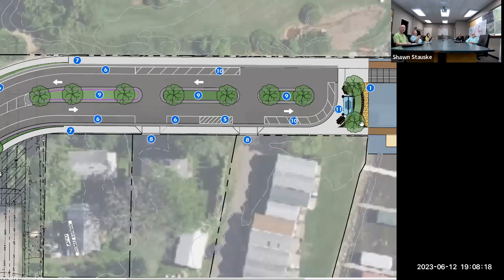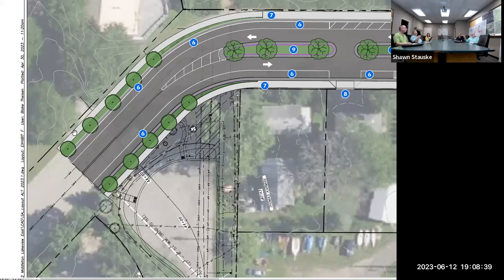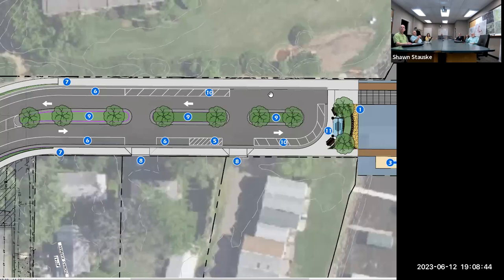Can we fit it on both sides and just restrict it as you get close? Have the turnaround be no parking? What's the purpose of restricting? So that people can turn around, and they can't go back down to the water again, Sean. Right. They've eliminated parking on the north side of the road at the bottom to allow you to go around that last island and make the turnaround.